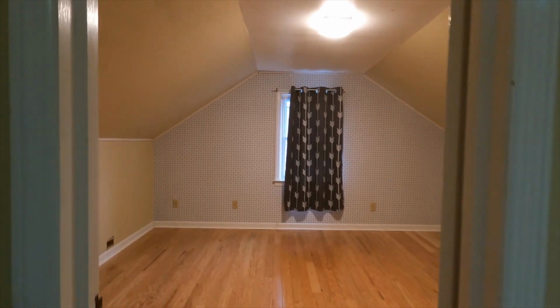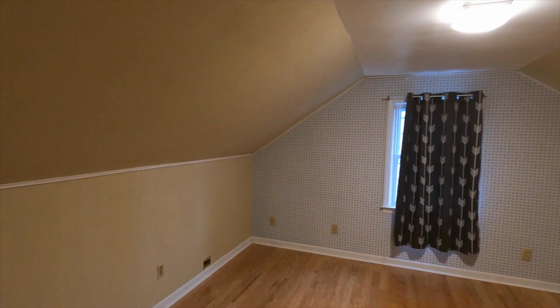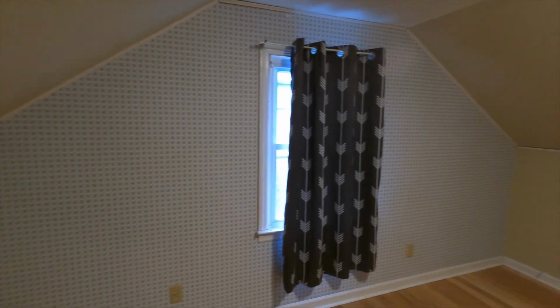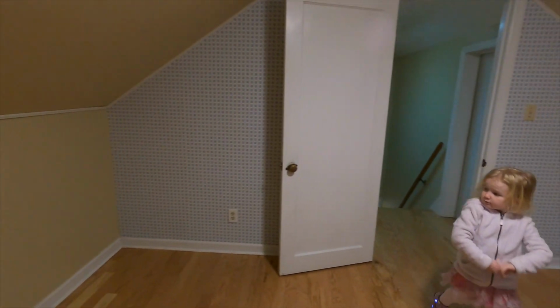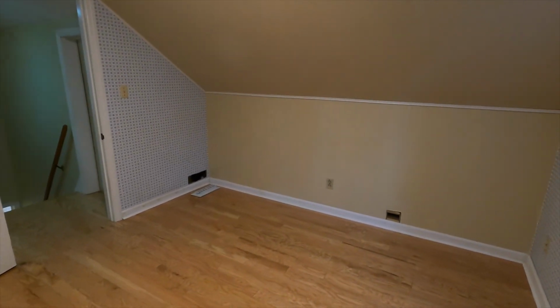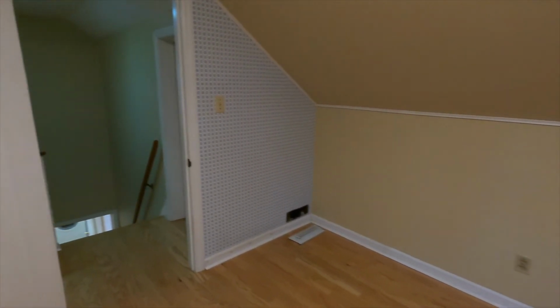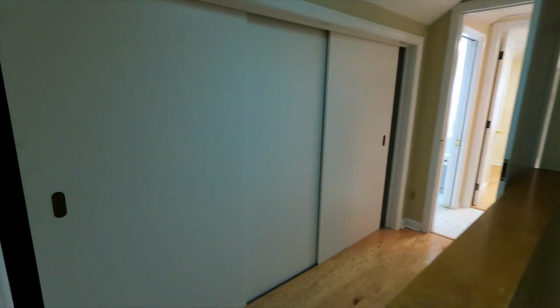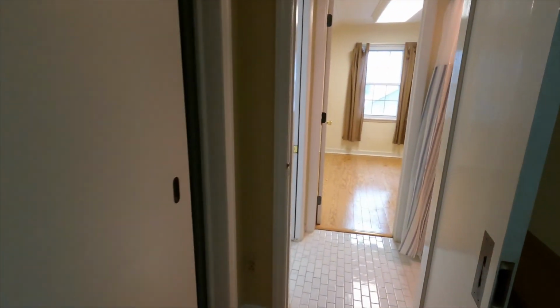So 1.5 story Cape Cod, whichever. You can see we've got the slanted ceilings. So here we have the first of the two bedrooms. We've got hardwood floor. This is not original hardwood floor, but we do have hardwood floor up here on the second floor. We've got a large closet here. That's all a single closet.